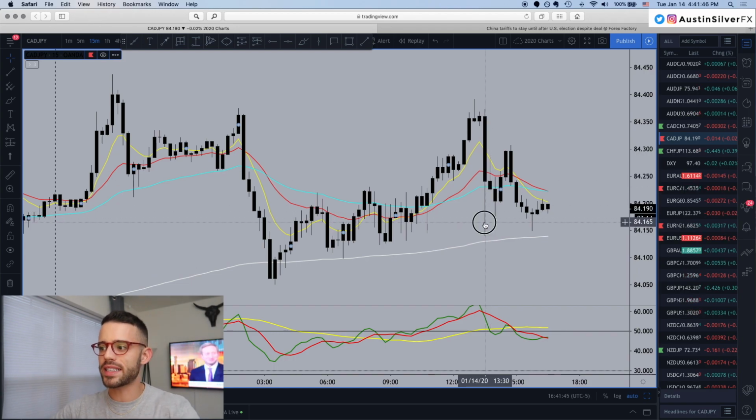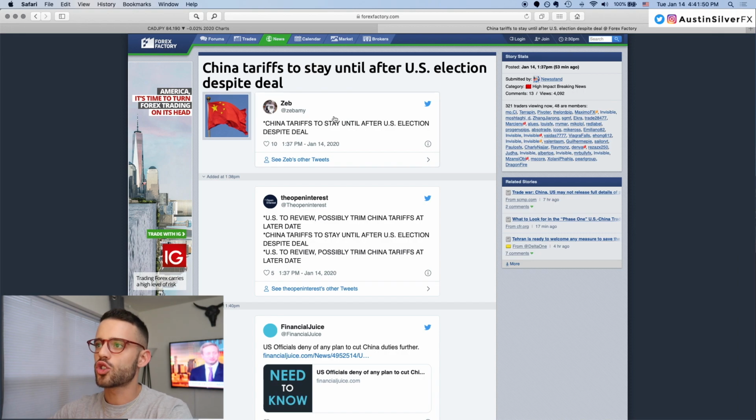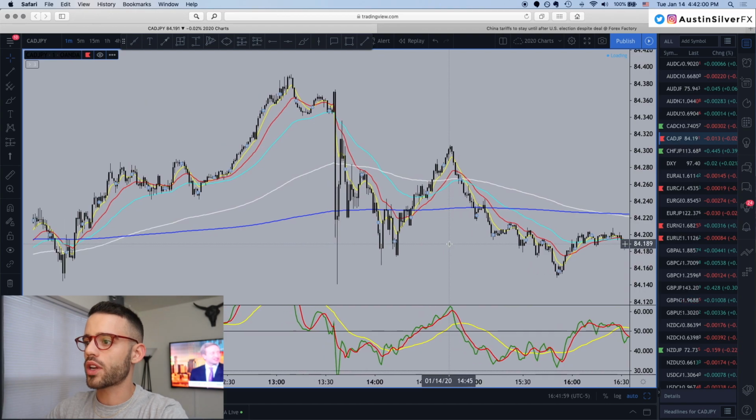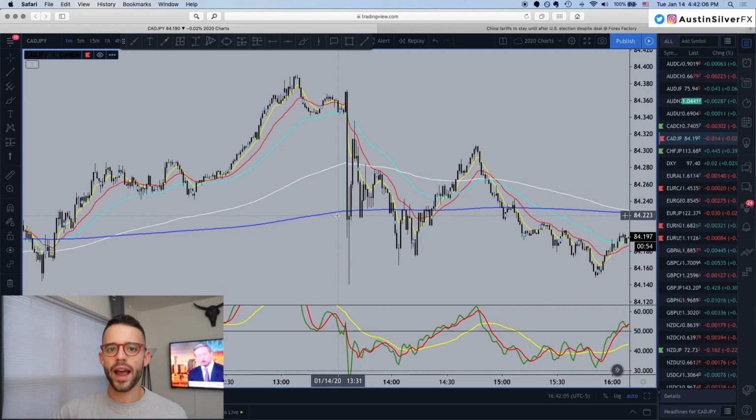You can see it gets spiked down very quickly, and that's due to this US-China trade deal news here. This is high impact breaking news on Forex Factory, as you can see, at 1:37. And it says China tariffs to stay until after the US election despite a deal. So if you look here, right when that news came out, 13:37 is 1:37, 1:36. That's when this pair pulled back.